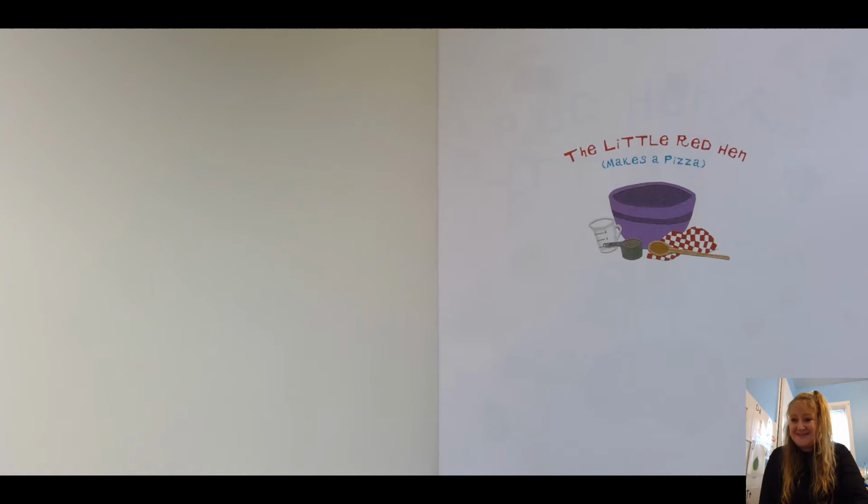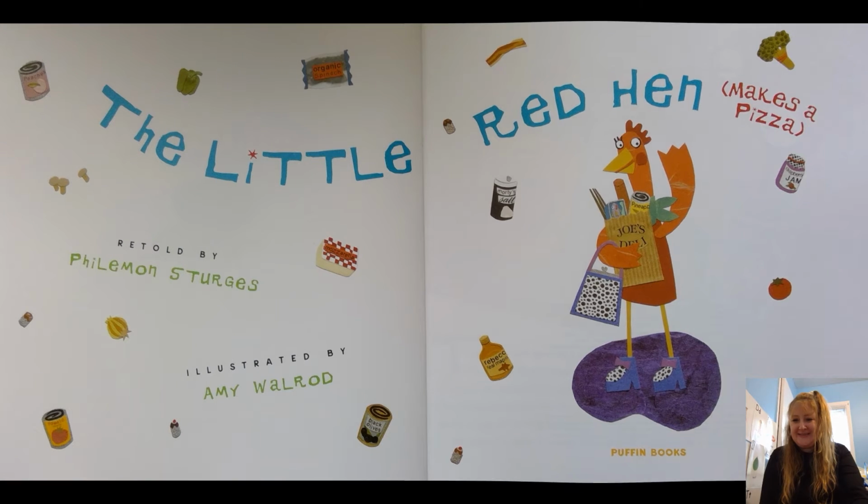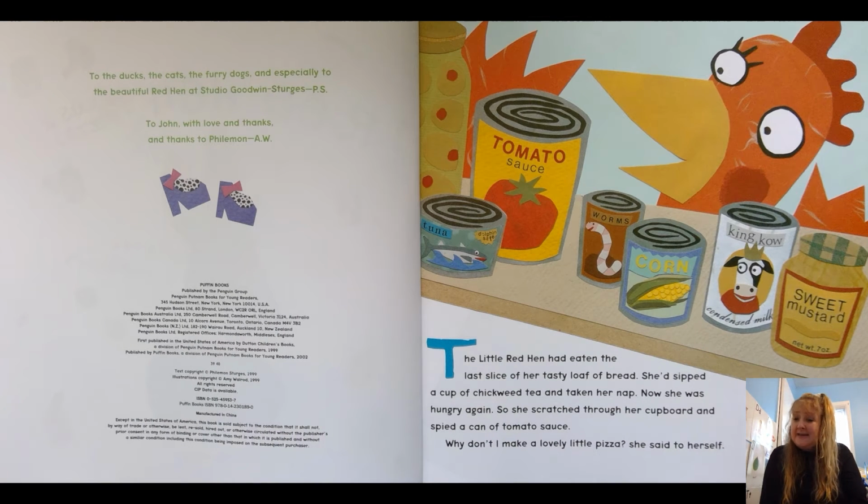The Little Red Hen Makes the Pizza. The little red hen had eaten the last slice of her tasty loaf of bread. She sipped a cup of chickweed tea and taken her nap. Now she was hungry again, so she scratched through her cupboard and spied a can of, what do you see? Tomato sauce! "Why don't I make a lovely little pizza?" she said to herself. Ooh, well, I wonder what ingredients you need to make a pizza. Do you guys know?